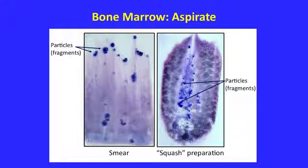So the first test is the aspirate, where we put a syringe on the end of the needle. Once we put the needle into the bone marrow cavity, we then suck out or aspirate a sample of bone marrow and then put it onto a glass slide. And these two images show what it looks like after we have taken that sample and spread it onto the slide, the image on the left, or put one slide on top of the other and squashed it a little bit and then spread it out, called a squash preparation. We then take that to the laboratory where it is stained. And I can tell you it is stained because we don't have blue bits in our bone marrow.